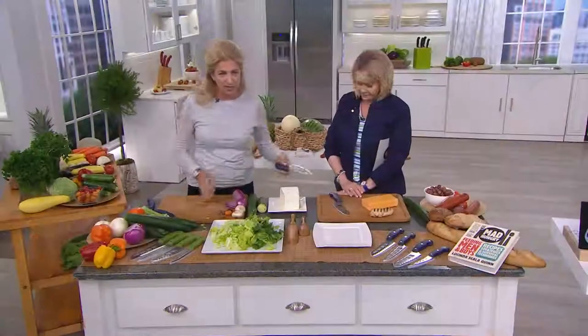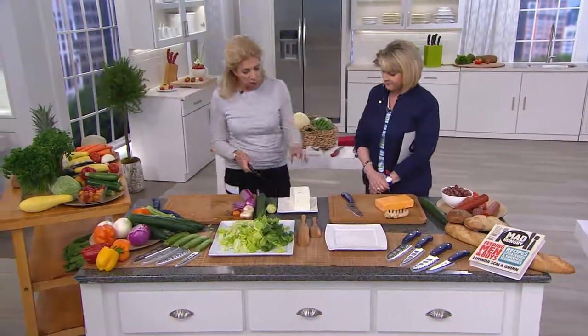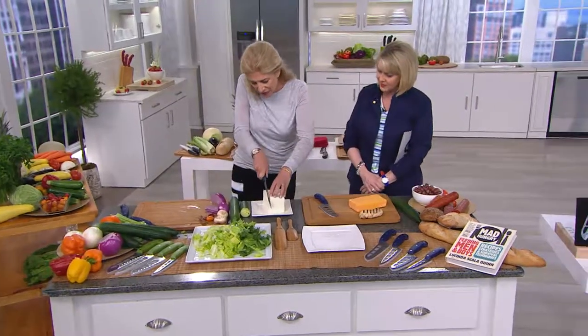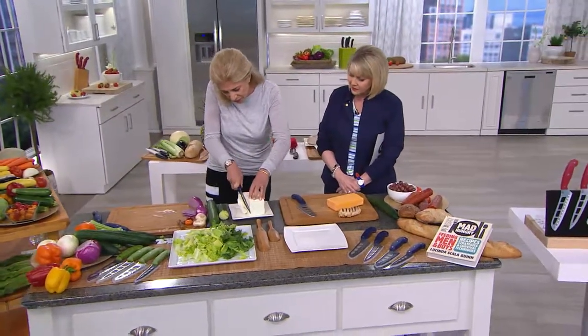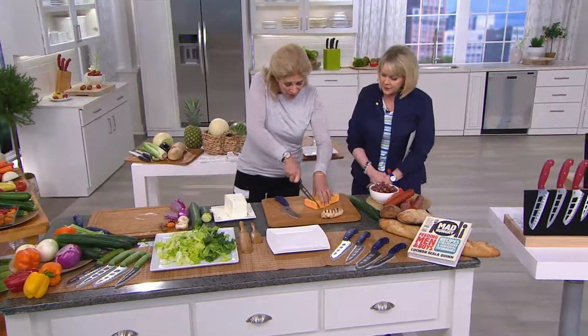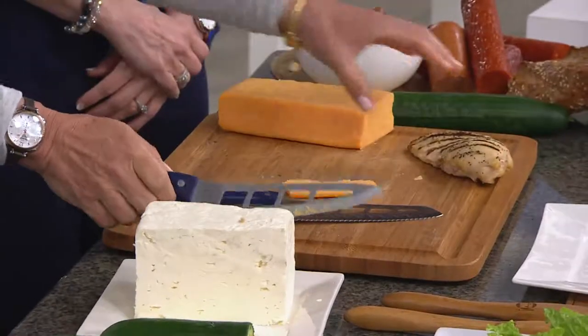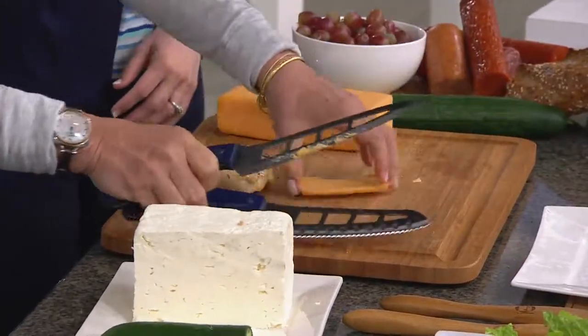Next we have a slicer, right? So the slicer knife is easy for protein, for cheese. Cheese often sticks, but look at this. It just goes right through. Wow. Right through this. And it doesn't even stick on the knife. It comes right off the knife. And if you're going to do meats and things, you'll use that 7-inch slicer.